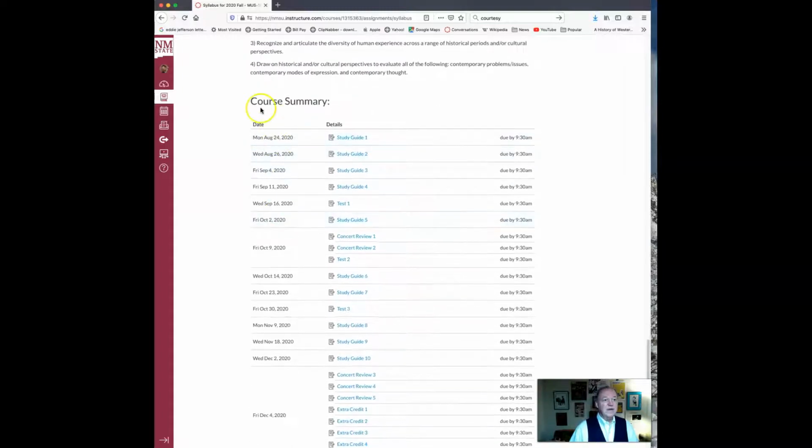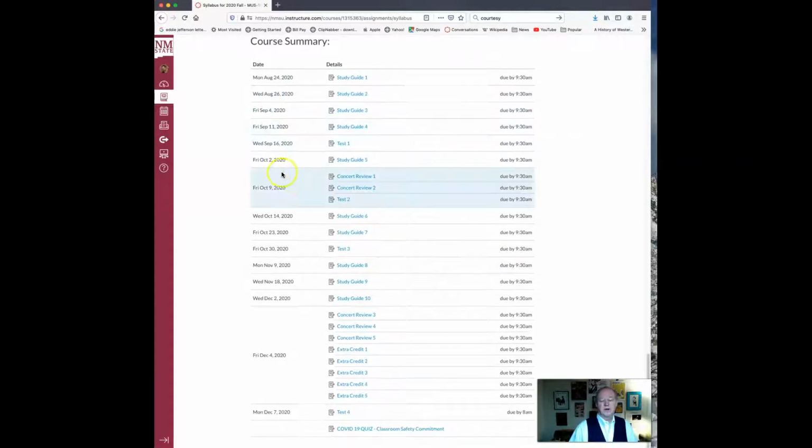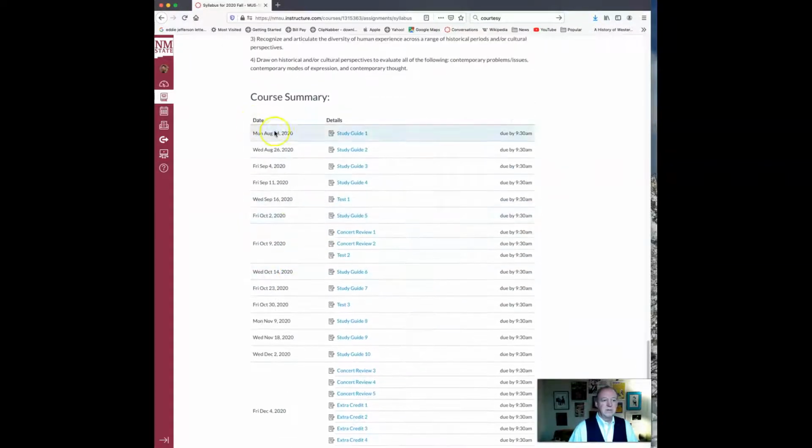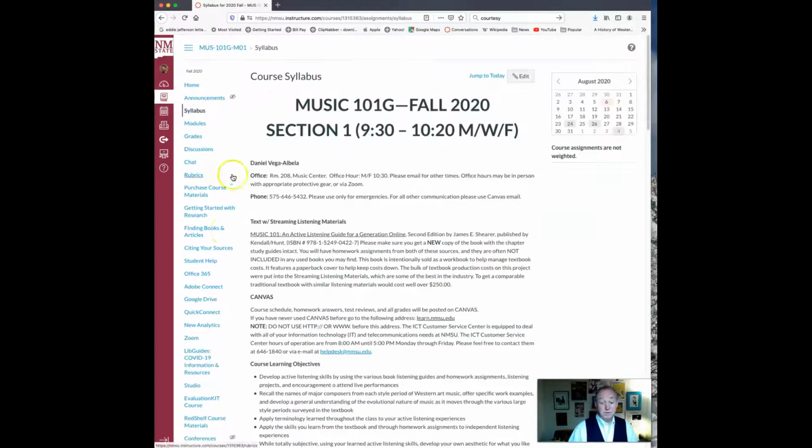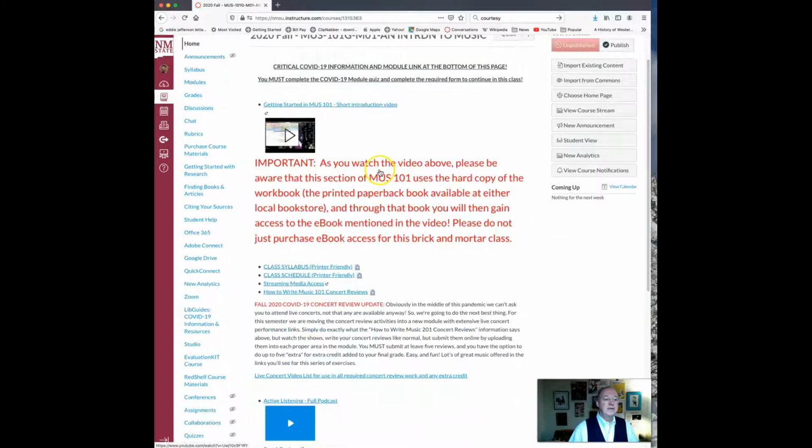Now, the next thing down on the homepage is the printer-friendly version of the class schedule. It's also right here as a course summary, and it's drawn from the assignment pages, which you don't see. You just see the stuff that's in the modules. But that's where these dates, times, and due dates come from. All right, so you have two ways to access that. And if we go back face-to-face, you'll be getting a paper copy of this as well, of course. Go back to the homepage here.